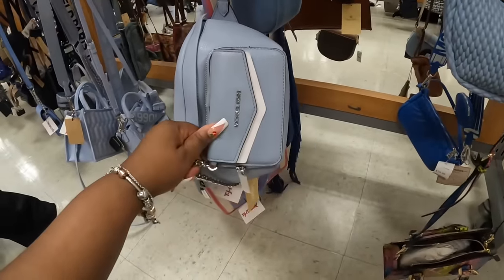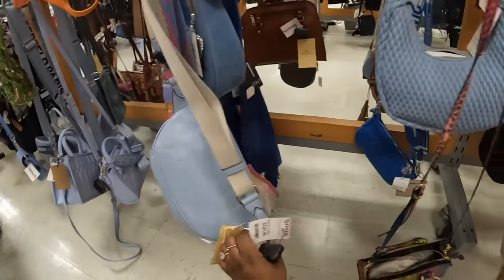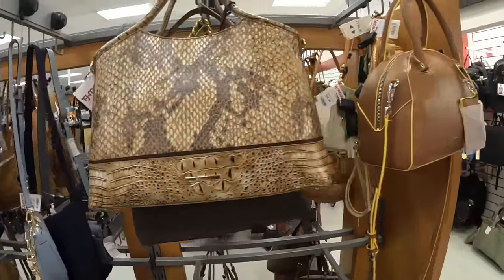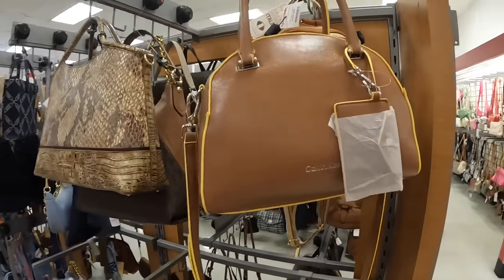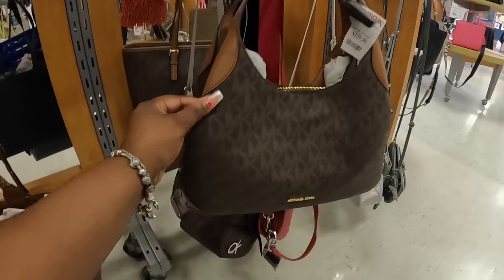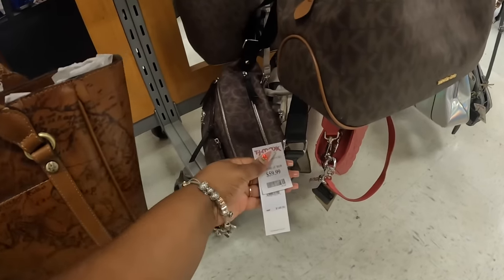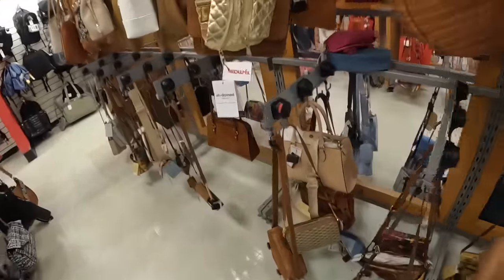This is going off too now. $150. This Brahmin is $180. I gotta hurry up and get away from these bags. You're gonna be like, you're setting that stuff off now. Oh, this Michael Kors is pretty. $120. I'm scared to touch it. This Calvin Klein is $60. Yeah, they definitely have the alarms really sensitive.